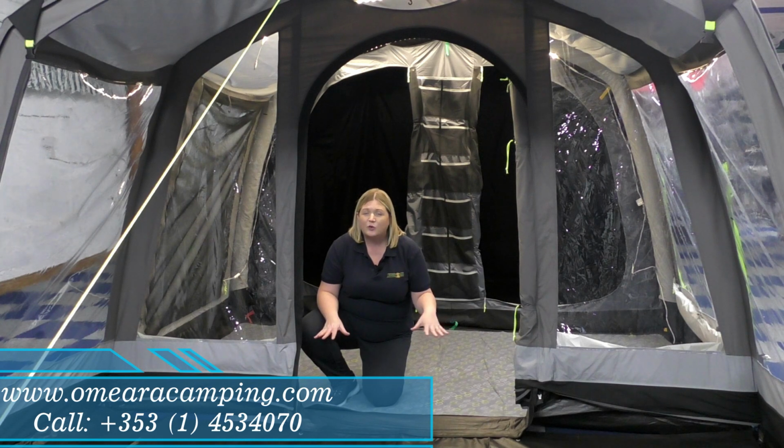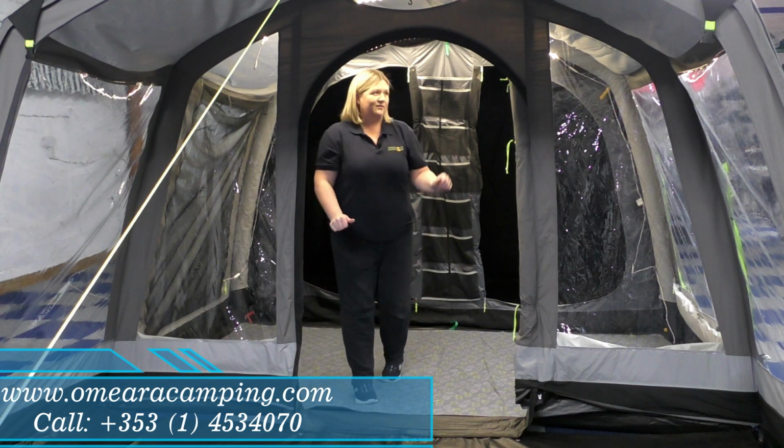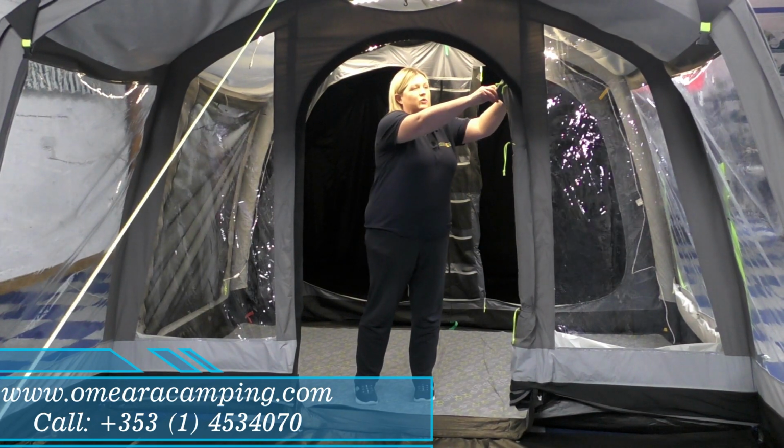It is a flat entrance point to give wheeled access. This makes it more accessible and less tripping going in and out of the door. So in my opinion, I think it's a great feature. It's up to you to decide after that, but I think it's very good. There are two doors.